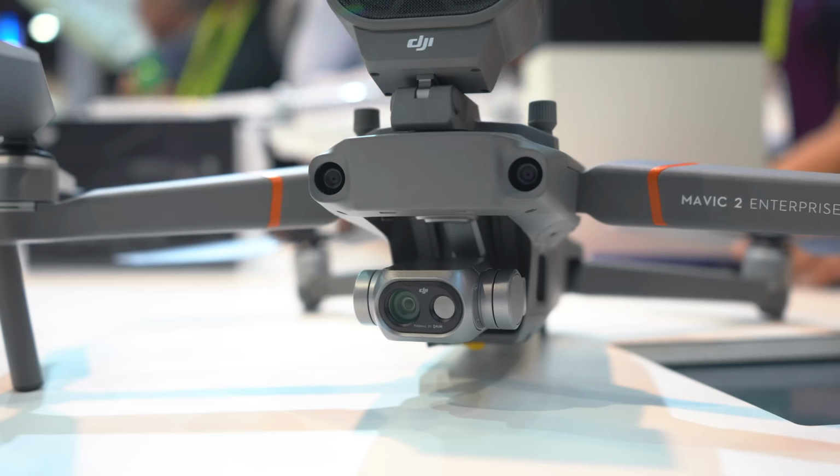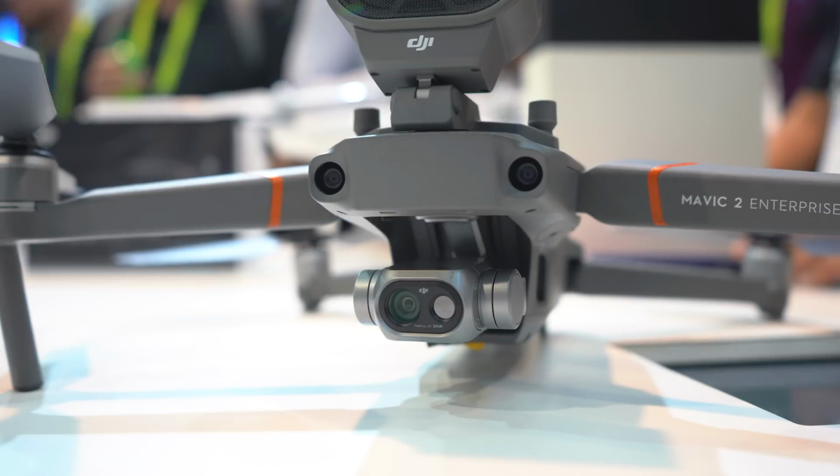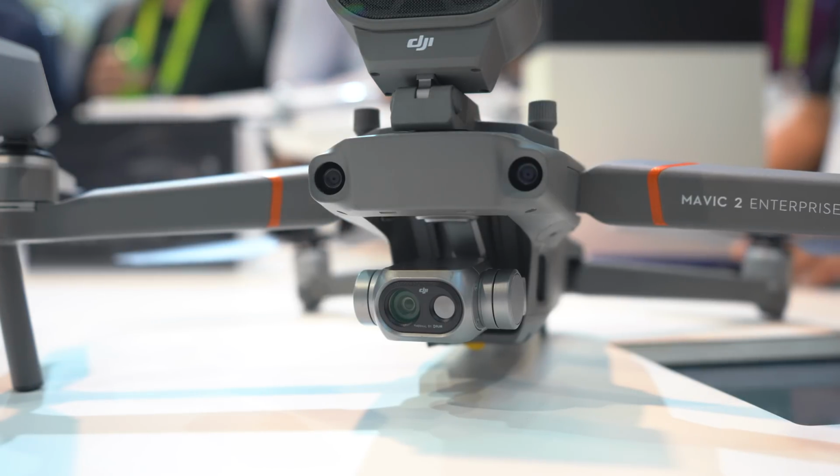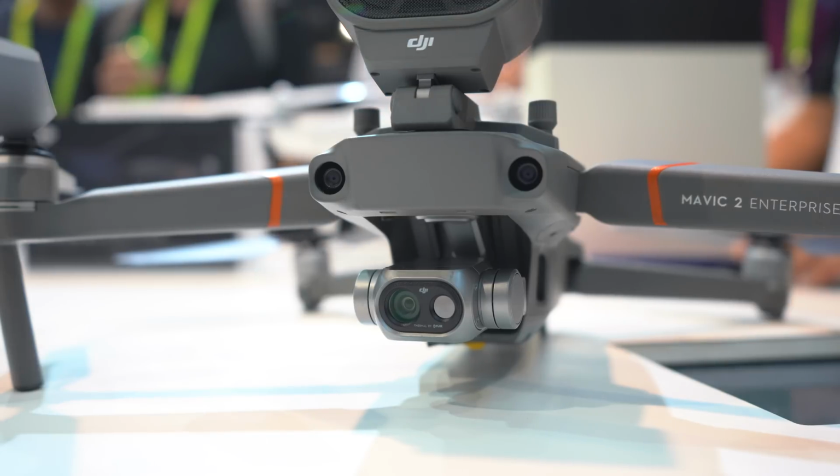Another noteworthy drone from DJI that I got my hands on was the Mavic 2 Enterprise Dual that features both a FLIR camera and a standard 12-megapixel RGB camera, although I couldn't actually fly it. It was just kind of sitting there at their booth.